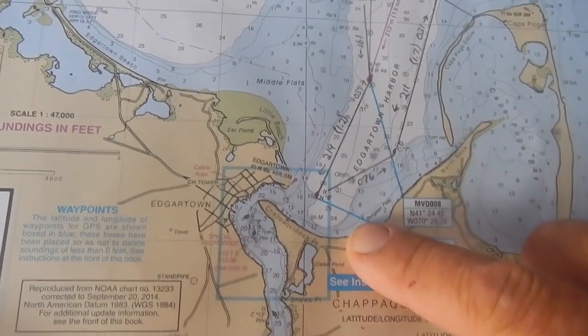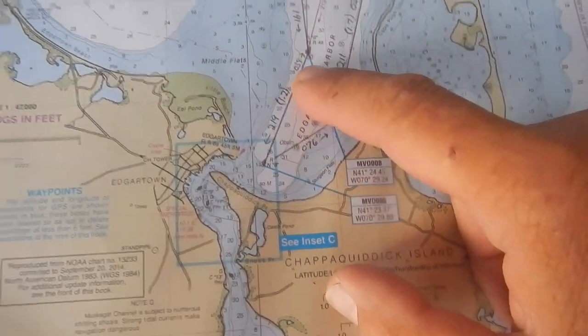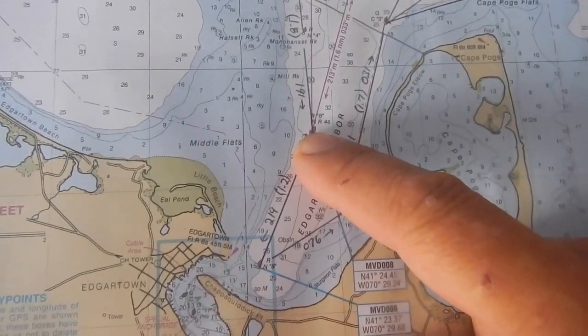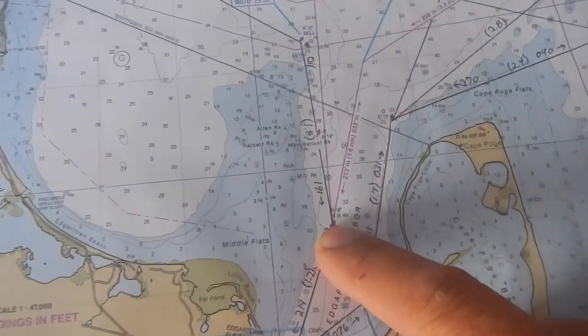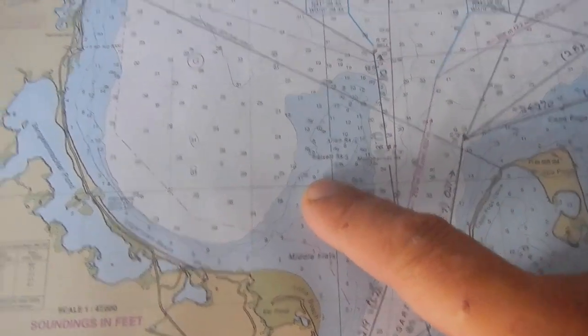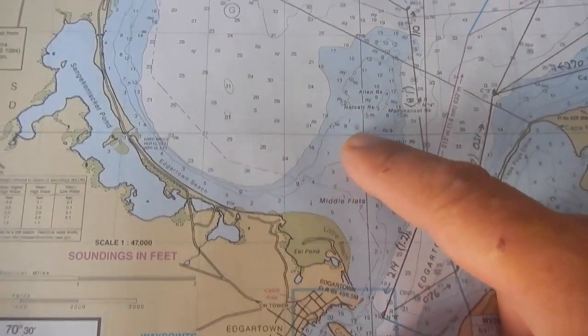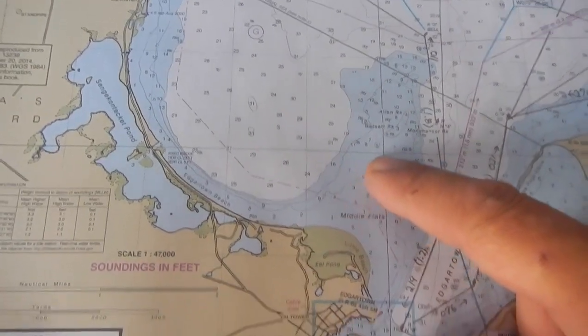It's about 10 after 8, and we have left Edgartown Harbor, and it's time to look at the map. So we spent the night down here, and we came up to this buoy, number 6, and then we sneaked through a passage in this bank here, which isn't very shallow if you're careful.